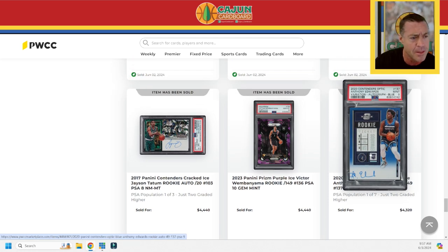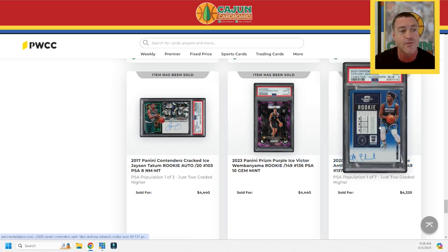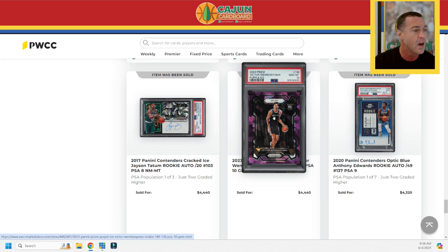Next, we got an Ant Edwards. Odd timing on this. Maybe they thought Ant was going to pull it out, but 2020 Contenders Optic Variation Blue. It is a color match. That's really cool. It's serial numbered to only 49. And it is a PSA 9, Pop 7. Only two 10s exist. This card does $4,320. Ant just not quite there yet on the same level as Luka Doncic.